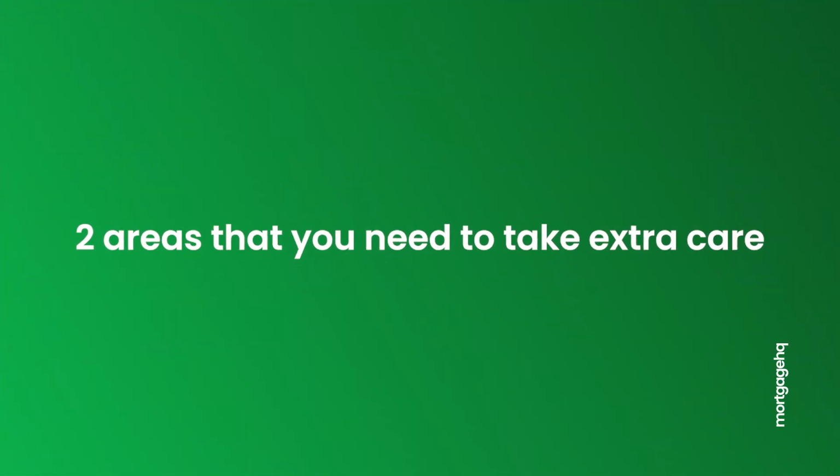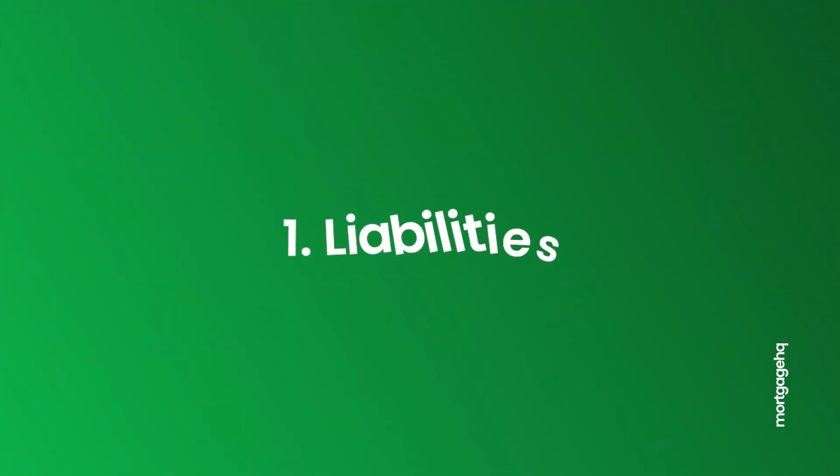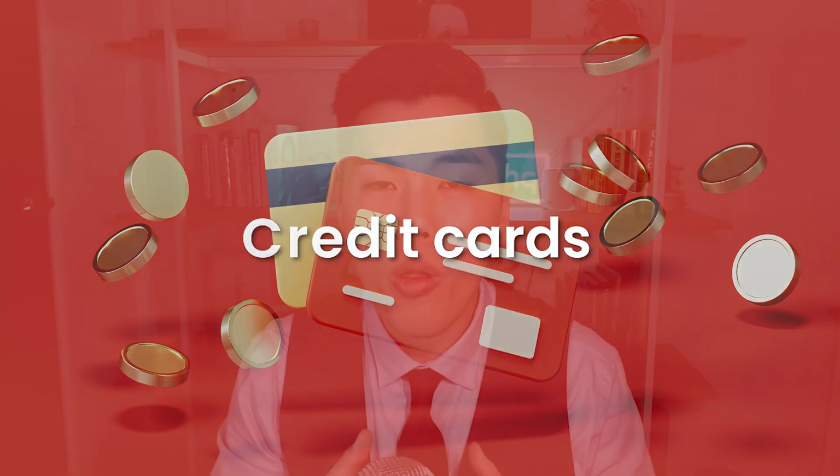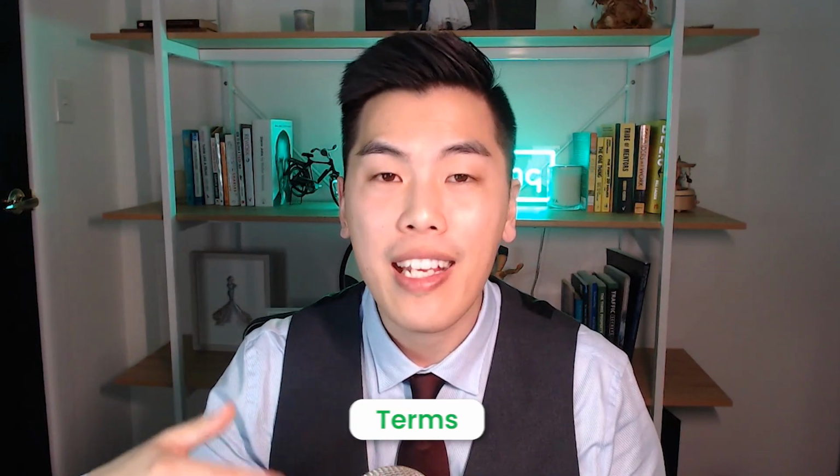Two areas that you need to take extra care for are liabilities. All of your finances, mortgages, credit cards, all those things will contribute towards your application and how much you're going to get approved. So it's important to get the limits, the interest rates, and the terms right and get that information across into the bank.